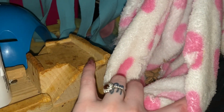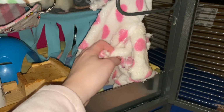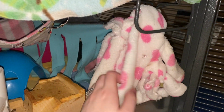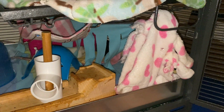They've started keeping food in it, which is kind of funny, but I just had, I think, a triangle, and then I cut strips and I tied them together, and then I tied it to the top here, so they don't really go in it, but they use it to hide things, which is, I think, very cute and fun.